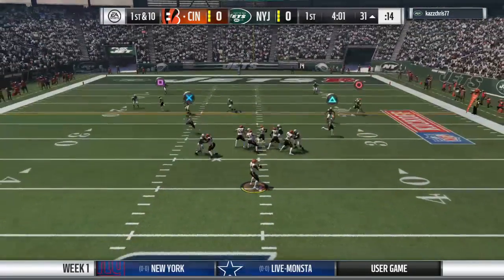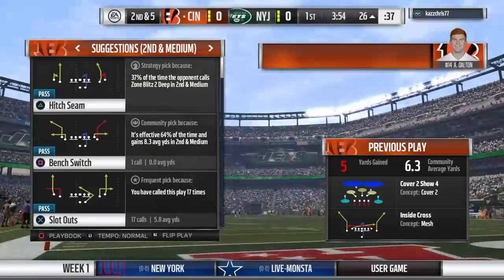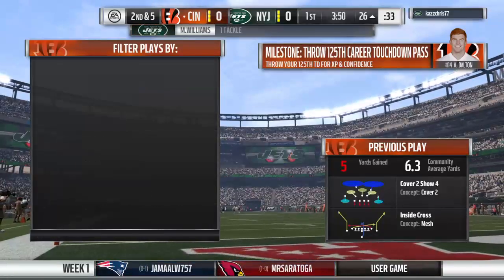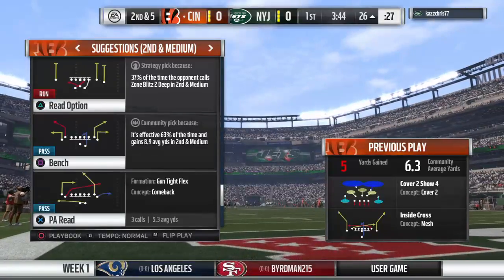First and 10 for Dalton. To the left side here for Eifert. 5 yards on the catch there, brings up second down. First drive for this offense today, and our first chance to get a look at Tyler Eifert. And he's part of the new wave of tight ends in the NFL. They use them in every position, sometimes even by themselves as a wide receiver.